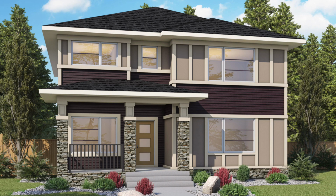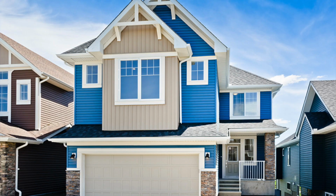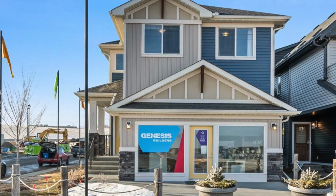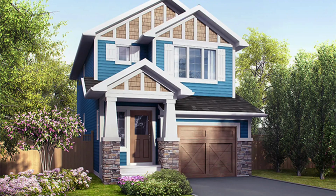So Genesis, starting from the high 500s, we've got a square footage range in here from 2,000 to 2,400 square feet. These are all going to be two-story front drive homes. And moving on to Bayview, where we've got Genesis building in here as well, and they've got a bigger square footage range in here, anywhere from 1,400 square feet all the way up to 2,600 square feet for their homes here in Bayview.